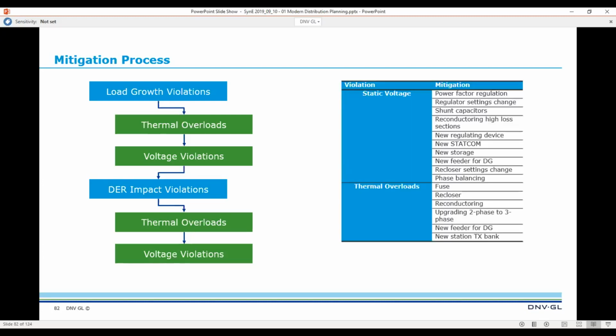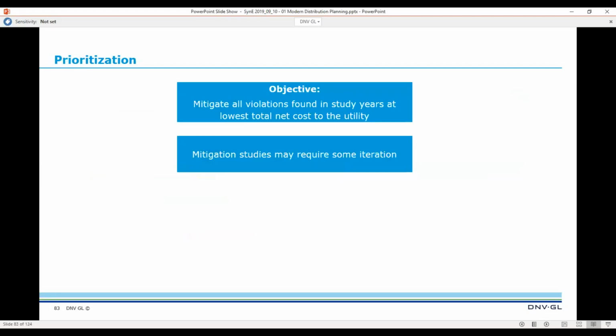So there are a bunch of different options that we have for voltage violations or voltage mitigation, and thermal overload mitigation. And we can select which ones make the most sense or which ones are likely to be cost effective. So what we need to do is prioritize which mitigations, and which order we look at things in. Our objective is to mitigate all of the violations that we see in our planning studies at the lowest total net cost to the utility. And total net cost means a combination of all the costs and all the benefits. There may be some iteration involved because we need to know which order we can do things in, and sometimes produce a roadmap.